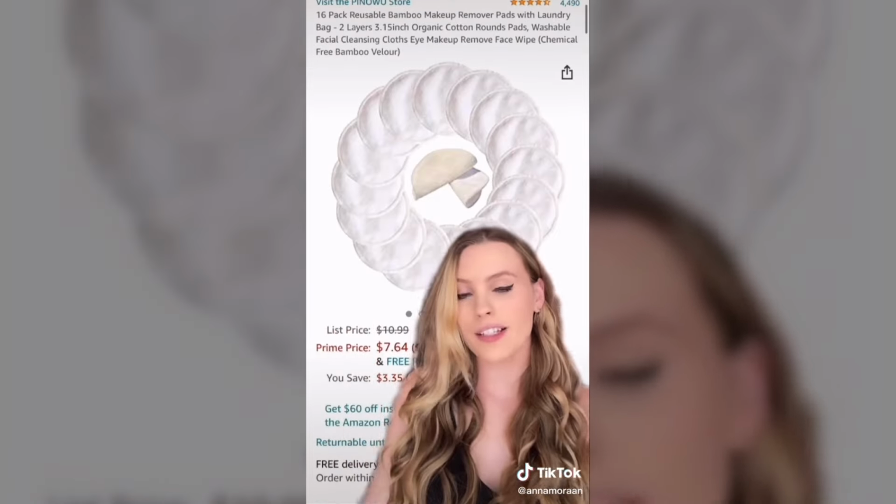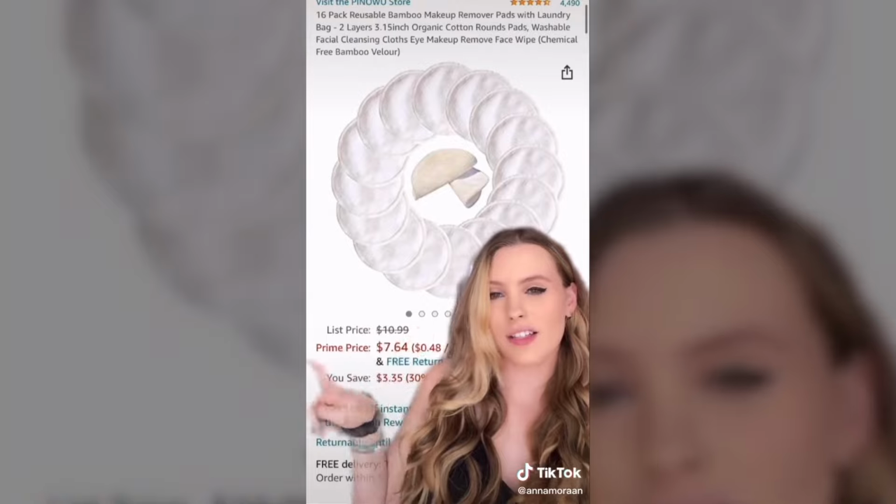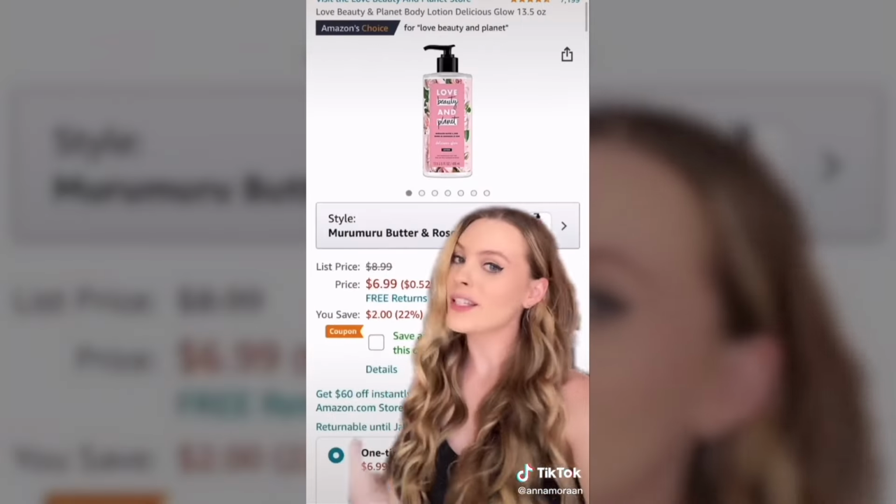Some reusable cotton rounds to take off your makeup with or just do your skincare. They're like $7.64 for this. A nice smelling lotion. Once again, you can't go wrong.